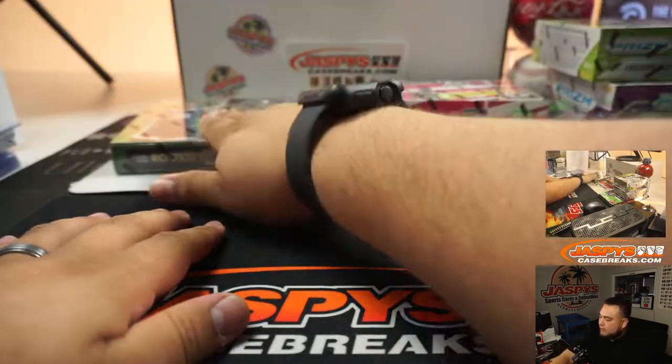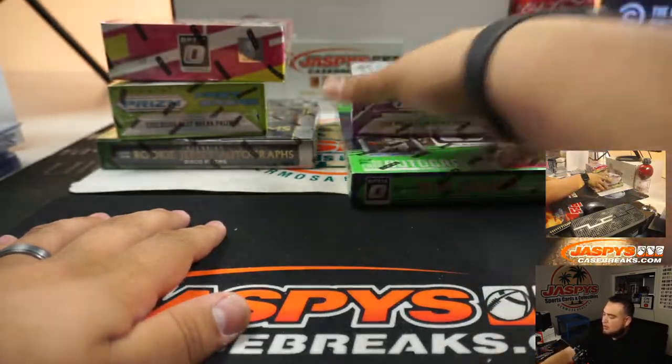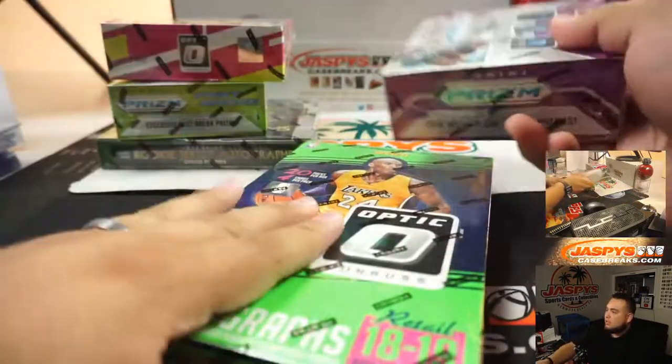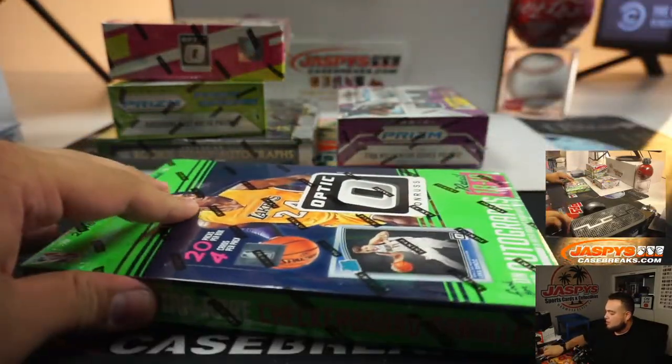We should go. I feel like I should save that for last, save this for last, maybe this. How about we do this? Let's go with 18, 19 optic, and we'll go to retail, then we'll go this to fast break, and then to hybrid.